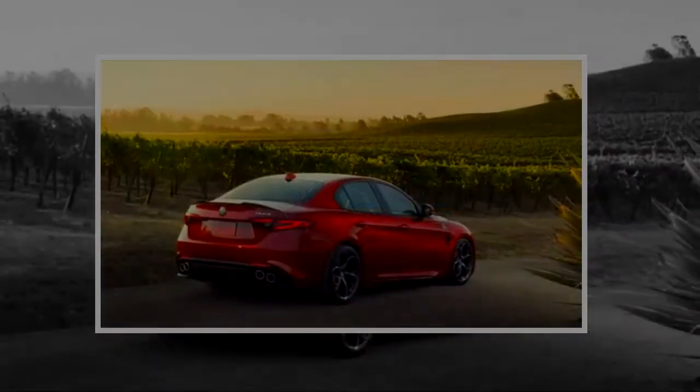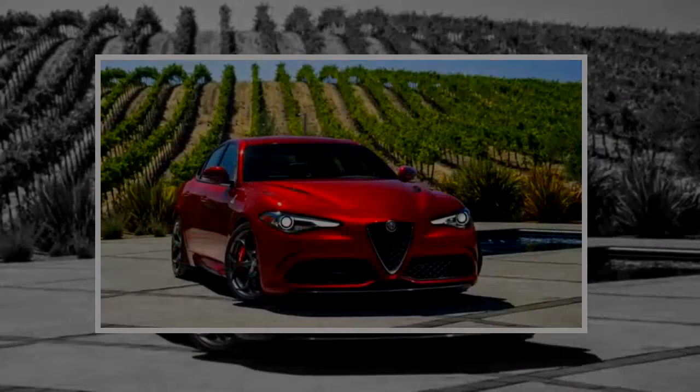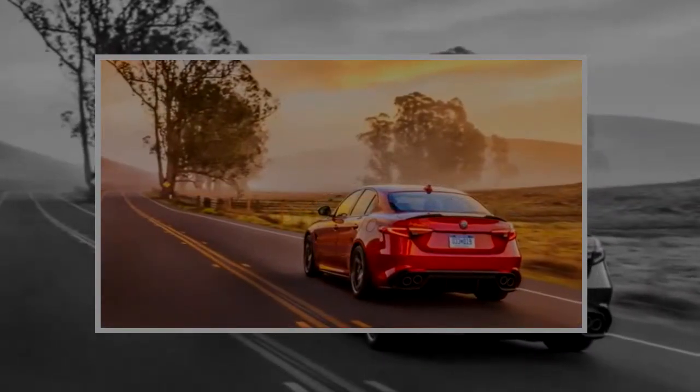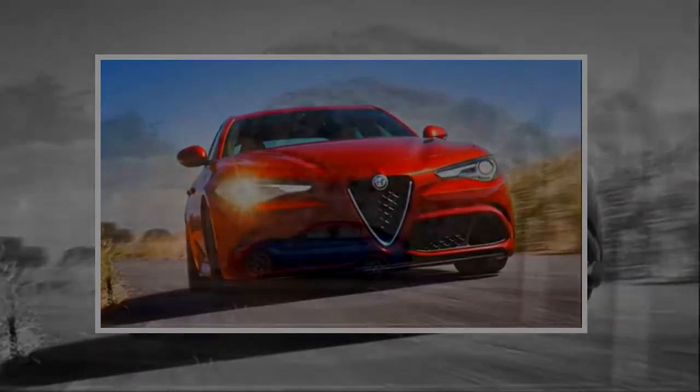The base Giulia comes with the expected power features as well as some surprises like power adjustable front seats with memory for the driver, leather upholstery, HID headlights, and dual zone automatic climate control. Options include an 8.8-inch infotainment screen and Apple CarPlay and Android Auto compatibility, 18-inch alloy wheels, and a moonroof. Several option packages allow for further customization.